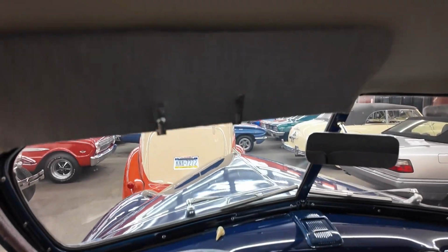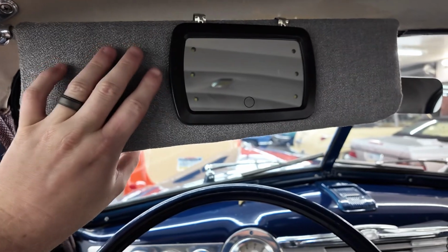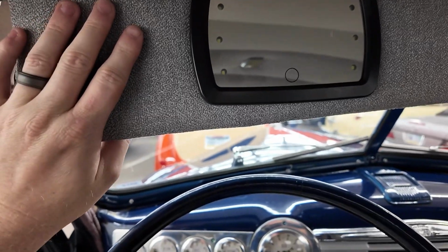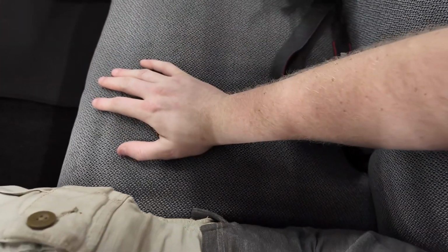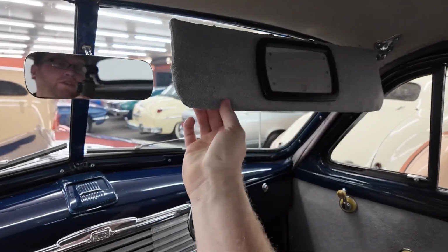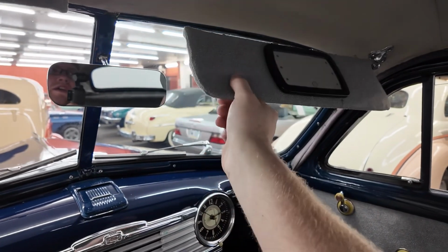Clock, ashtray, windshield wipers. Up above, there are sun visors, and they look like this. This one has a vanity mirror attached to it. I'm going to say this real quick: I don't think that the material that the sun visor is made out of is the same as the material on the door panels, as well as the seat material is the original material. I think it's been redone. Rear view mirror here. There is also another sun visor over here with another vanity mirror attached to it, so you can see what you look like.